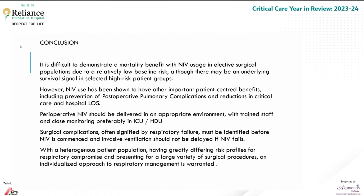Perioperative non-invasive ventilation care should be delivered in an appropriate environment with trained staff and close monitoring, preferably in the ICU or in high dependency units. The surgical complications, which are often signified by respiratory failure, must be identified before non-invasive ventilation is commenced, and invasive ventilation at no point of time should be delayed if NIV fails. But with a heterogeneous patient population with greatly differing risk profiles for respiratory compromise, presenting for a large variety of surgical procedures, the approach needs to be individualized to every patient for respiratory management as well as preventing complications.